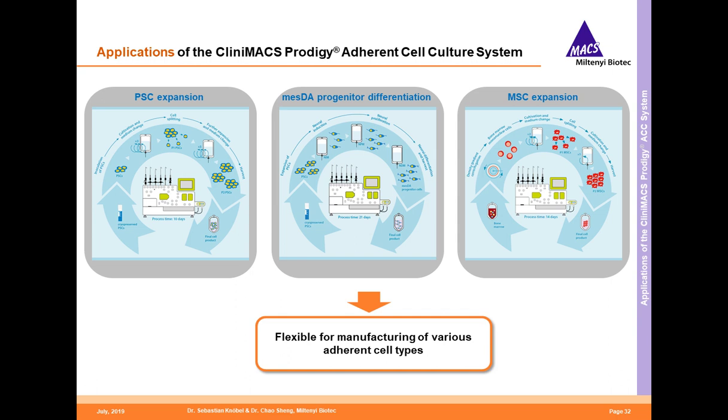So all in all, we have the 3 major applications developed. This is pluripotent stem cell expansion, MSTA progenitor differentiation, and MSC expansion. And this allows flexibility for manufacturing of various adherent cell types, since this is not limited to these cell types, and lots more protocols can be translated according to the flexible software.